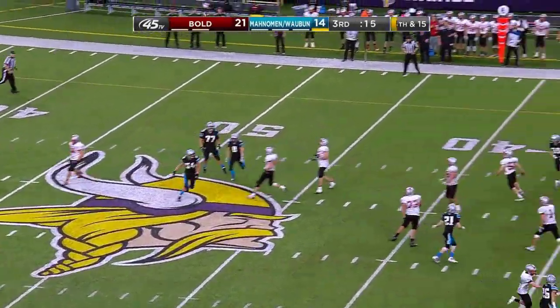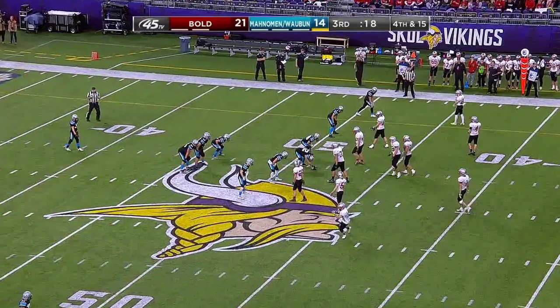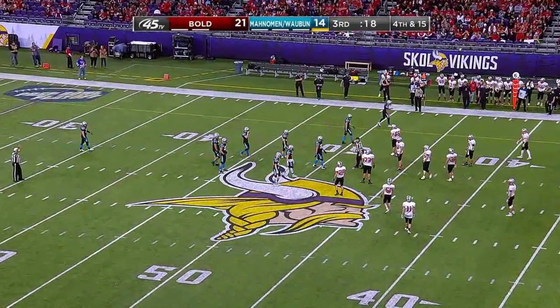So just make sure we back out so we can keep players in front of us. And we should be doing that on every scrimmage down, not just on punts. We should be doing that on every scrimmage down. Back away from the ball and keep everything in front of you.